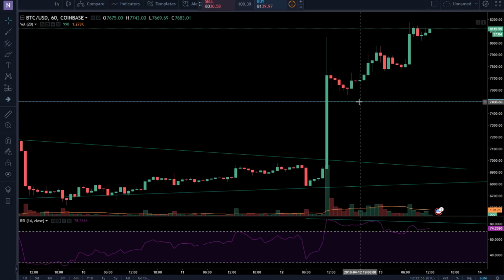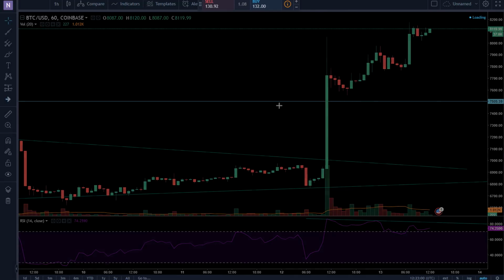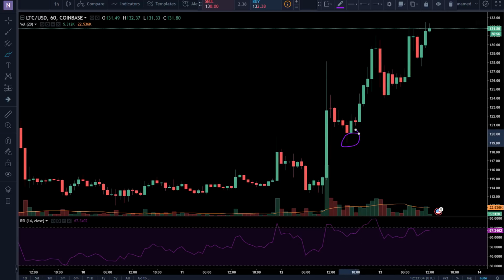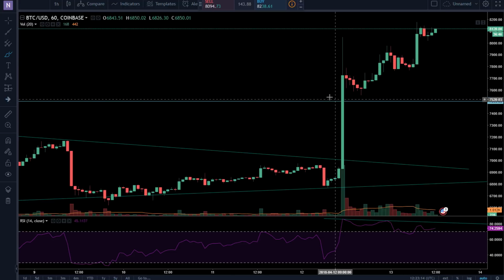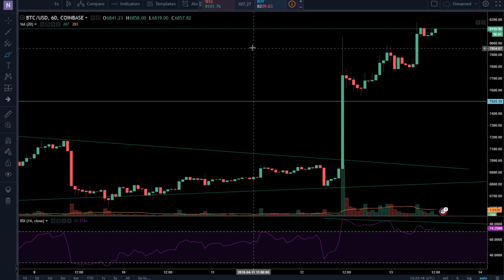So now I'm sitting in cash. Well, except for Litecoin. I did pick up a little bit of Litecoin at 119.50 in that pullback right there, and I'm still holding that. So that's a much smaller size. Besides that, I'm running cash. Now I'm just waiting for Bitcoin to pull back and maybe form a new channel. I'll upload another price analysis video here in the future of what my next idea for a trade is. So look out for that.